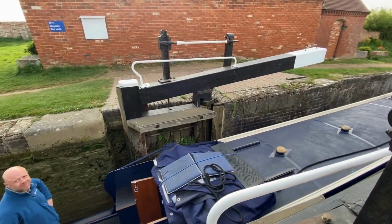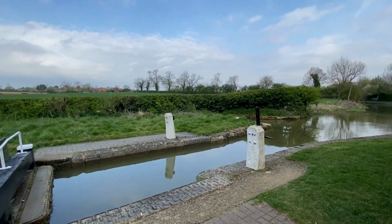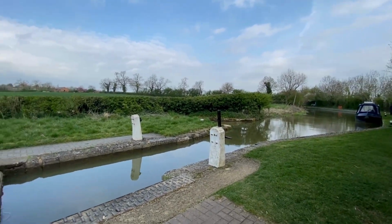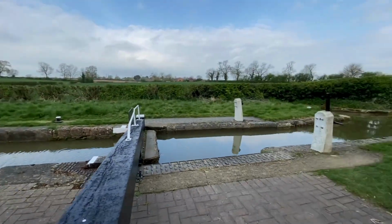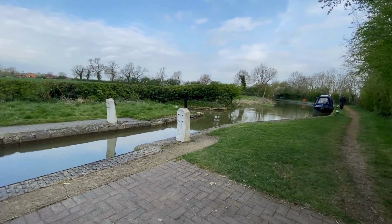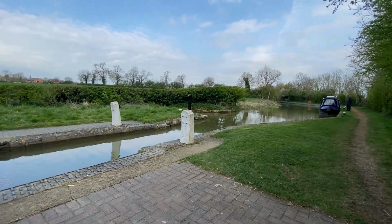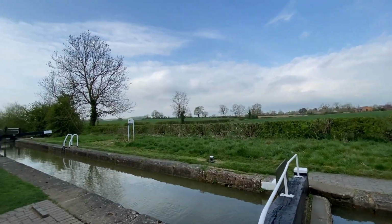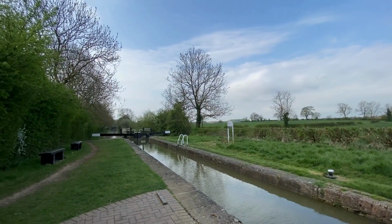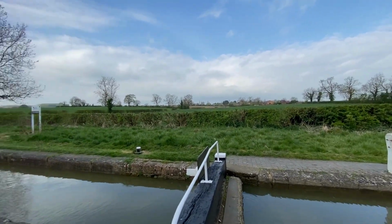No, I'll meet you at the next lock. So far so good. Boat's working very well. Done 3 locks already, so only got 2 more to do to get to Cropredy, and then we're going to have a little think because the water point's not working there apparently. The next one's Banbury, can't remember how far that is. Cruising hours, so we'll have a little think.